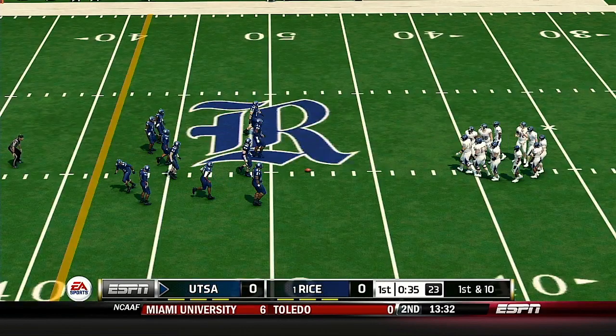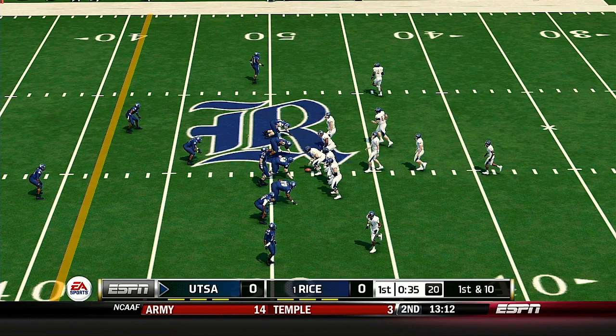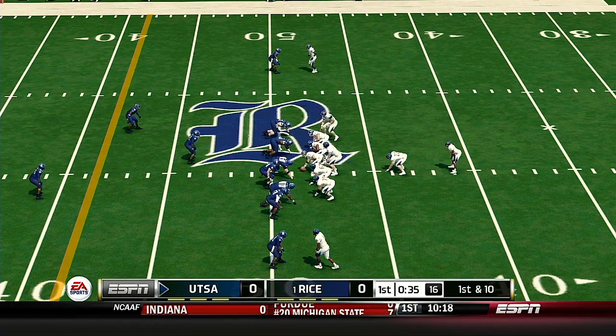And so far, it's been totally even. In close games like this, every possession is likely to matter. Let's go!